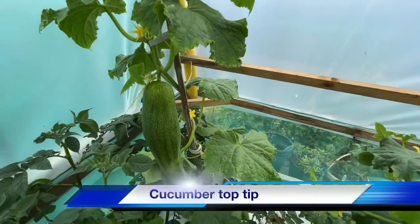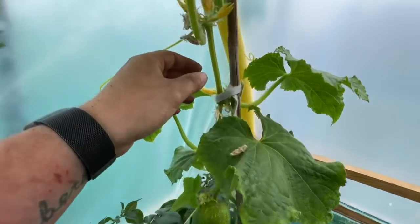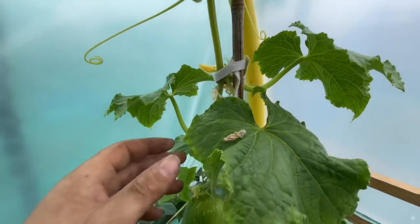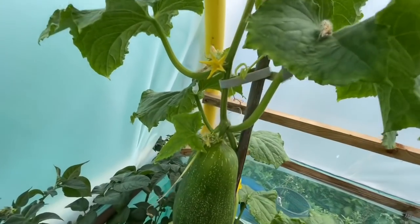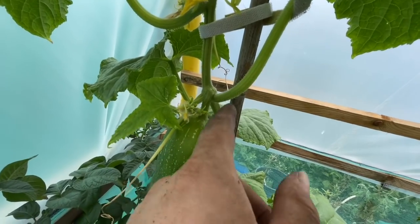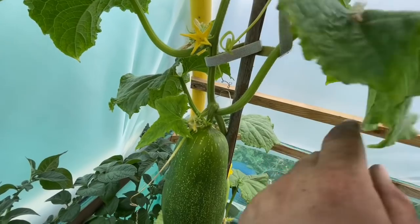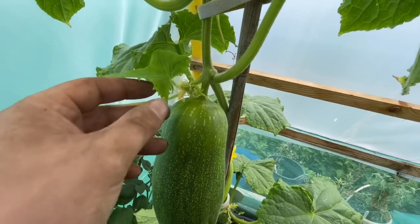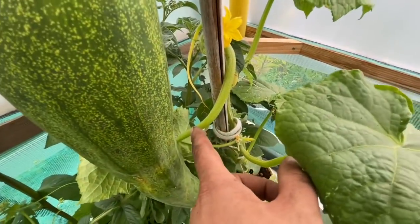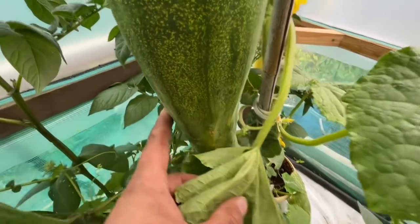So on the cucumbers. Now, if you've grown cucumbers before, you know that the main vine itself has got little barbs on, and they are sharp, basically. So as you can see here, we've got the top of the cucumber, and we've also got this barb, this leaf here, and also this section here as well. Now, I don't want anything touching the top of here, because what's been happening is, see this one here? It's been rubbing against there, and as you can see, it's damaged the cucumber.